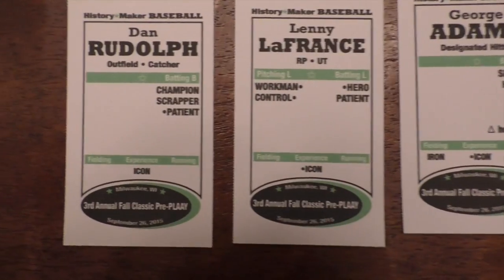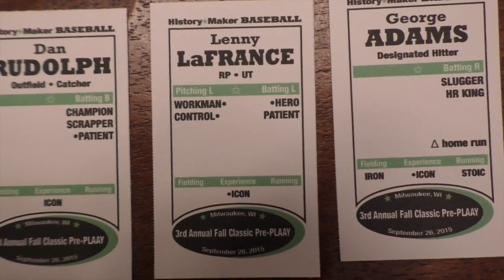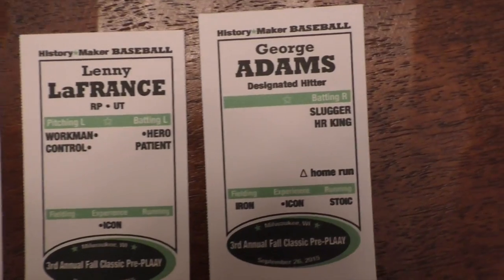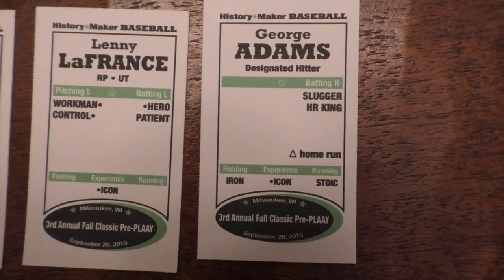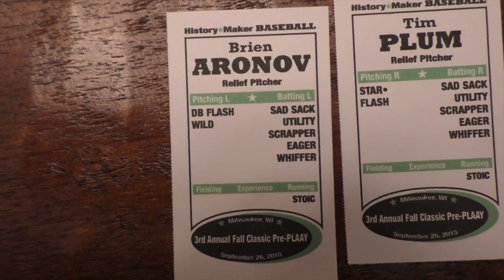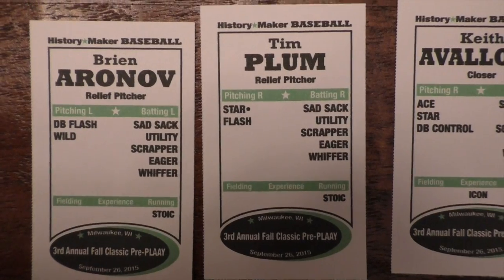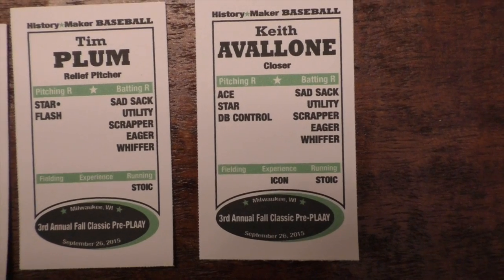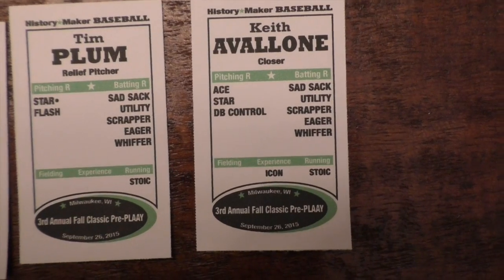On the bench, available for the visiting team, Dan Rudolph, who plays outfield and catcher. Lenny LaFrance, who is a relief pitcher and a utility fielder. And finally, George Adams, one heck of a bat coming off the bench. In the bullpen, the team has Brian Aronov available, Tim Plum of PT Sports fame, and finally, your closer, ace, star, double control icon, Keith Avalone.